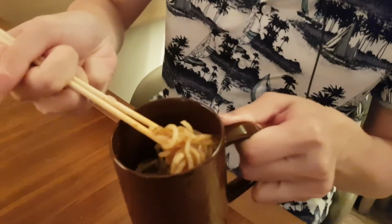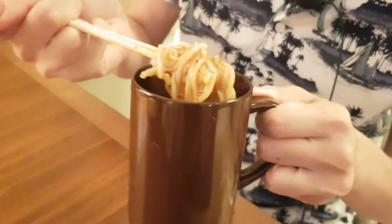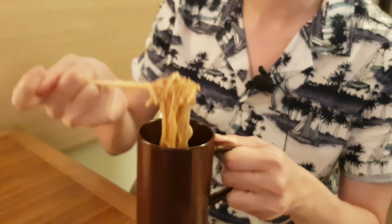I love the pork flavor. It's good. The sliminess of the noodles is actually also good for lor mee, because lor mee is actually meant to be like that, and it mixes well together with the sauce. So everything, when you bite into it, you can definitely taste the flavor of lor mee.